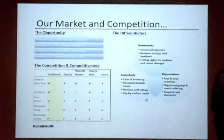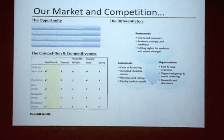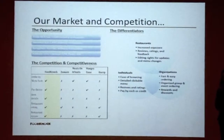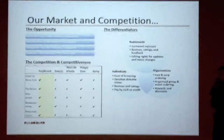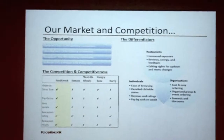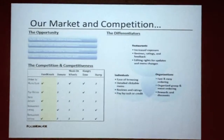When we designed the site, we basically had three groups in mind. One is obviously the restaurants, the other is individuals, and the third is organizations. So for restaurants, they get increased exposure through this. Individuals get a one-stop shop, very easy to use. And for organizations, they get rewards, group ordering, etc. There is obviously competition, but I think our mainstay is basically the one-stop shop. You can pay for it, you can order online, etc.